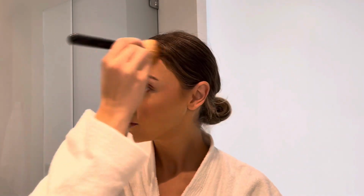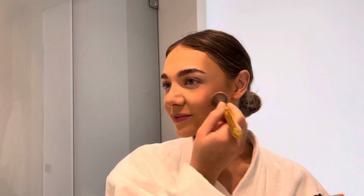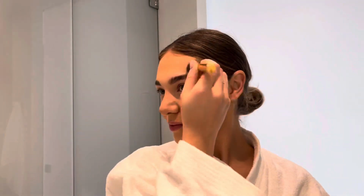And then to bronze up my face, I'm using Give Me Sun by MAC. It's my favorite. It's almost empty, so I need to get a new one. I just applied it everywhere I was contouring, and then a little bit on the neck to blend it out nicely. And then I'm using some powder blush to fix everything. I'm using the one from Milani.